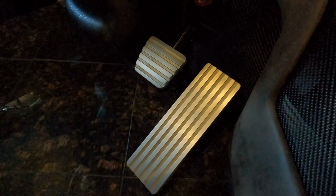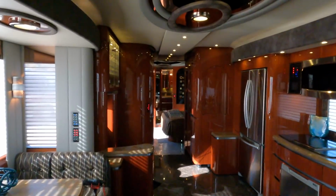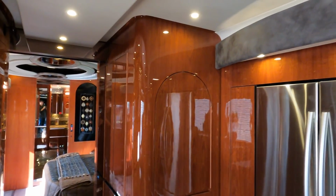While we're up here, I've got to point out the Newell Coach pedals with that, like, what do they call it? Machined aluminum or large galley. Now, I'm noticing here a lot of the newer coaches have like a painting right there. What's going on right there?